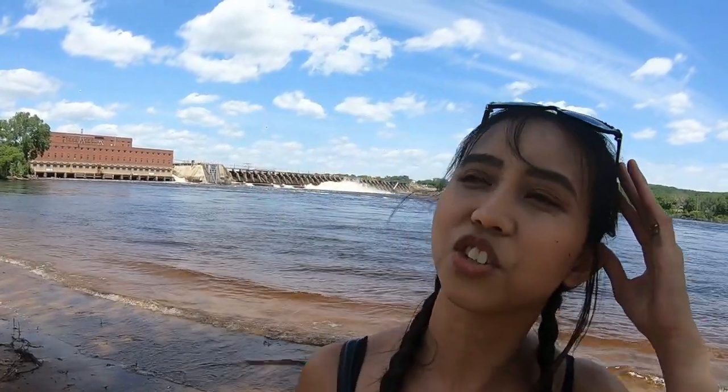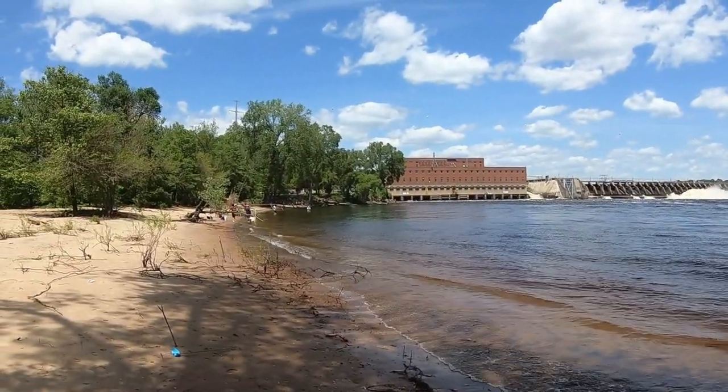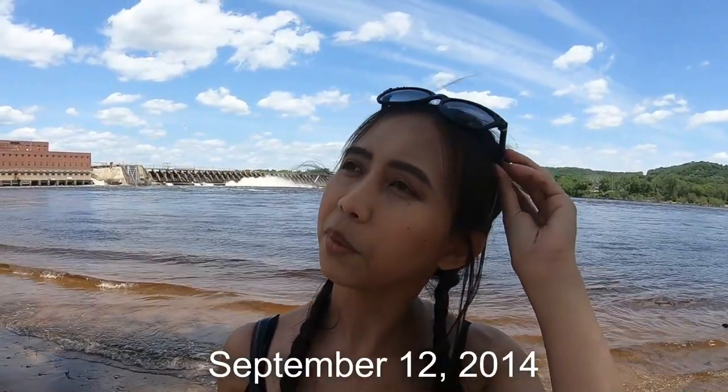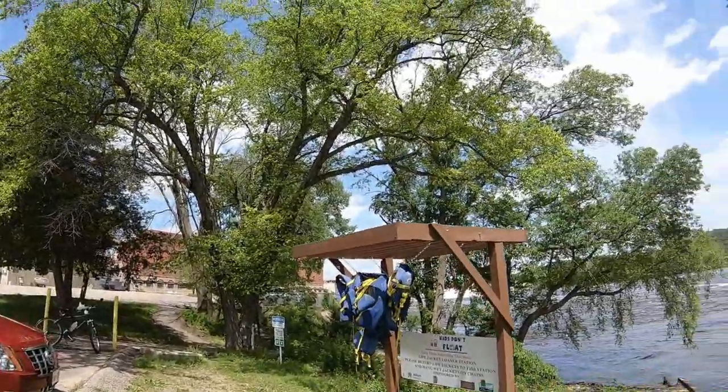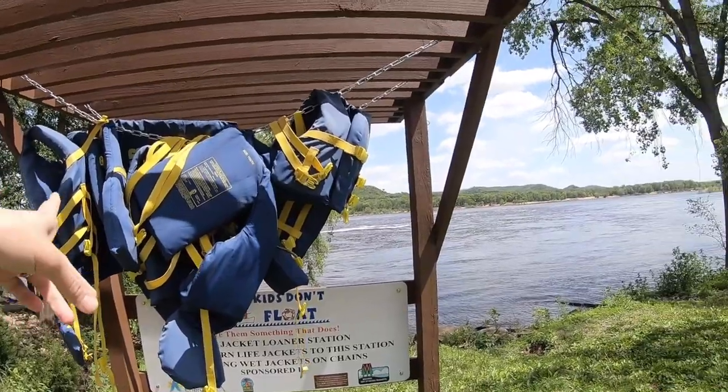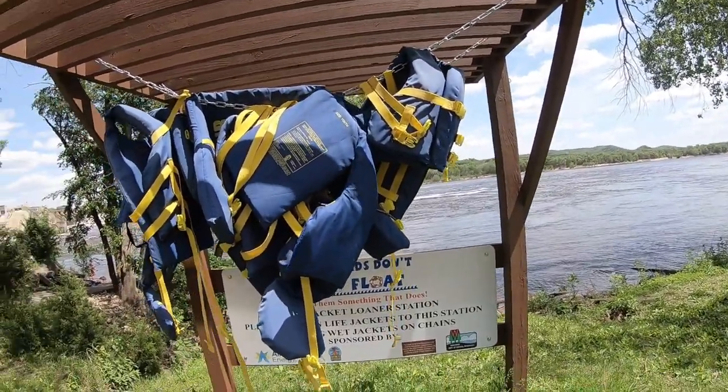So the dam also attracts tourism. As you can see, there are a lot of fishing people here. They also get to come here and watch the bald eagles, for those people who love nature. On September 12th, the dam celebrated its 100 years of generation, which is amazing.